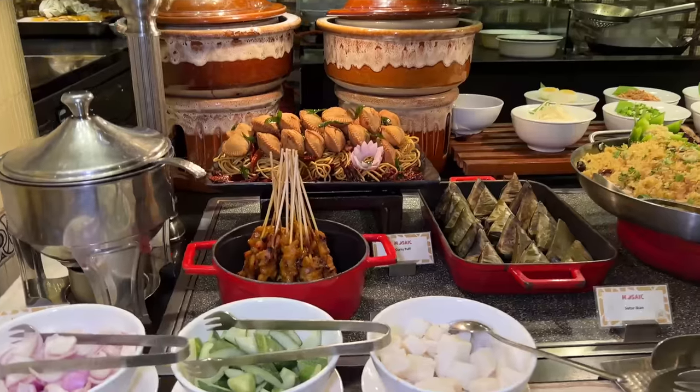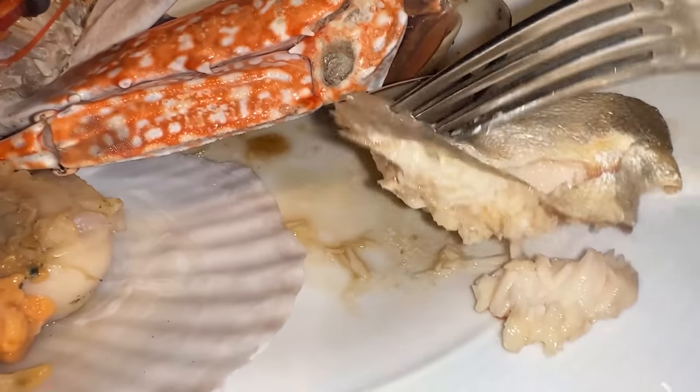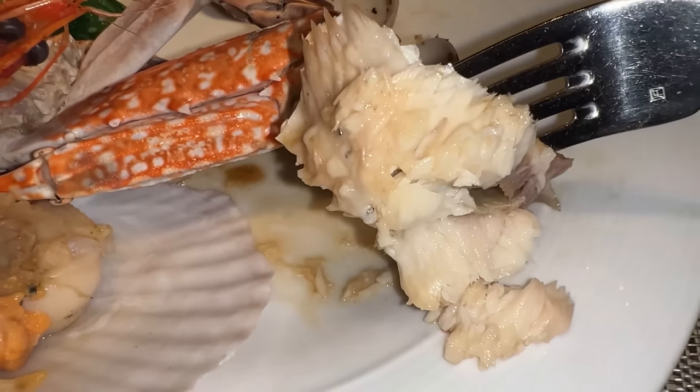Because Malaysia is such a melting pot of different cultures, this buffet's got everything. It's got Mediterranean food, Indian food, tons of seafood, of course local Malay food, and so many different flavors and spices going into the foods. I've been eyeing the steamed fish as soon as I saw it. This looks tremendous.